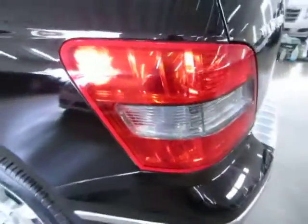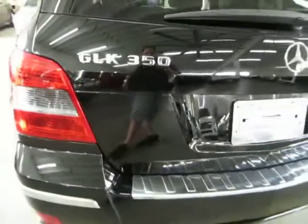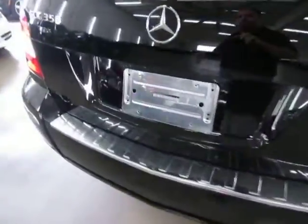All the tail lights and headlights are in perfect shape. They're not damaged or scuffed in any way, nice and clear. All the chrome trimming is in good shape. Got a rear wiper and a rear window defogger, which are the little orange lines inside your rear glass. Let's go over here and let's open the tailgate.